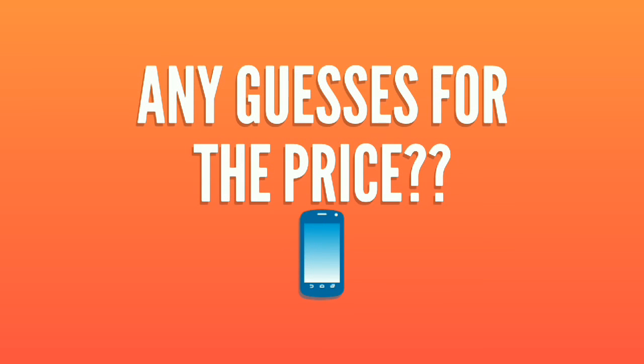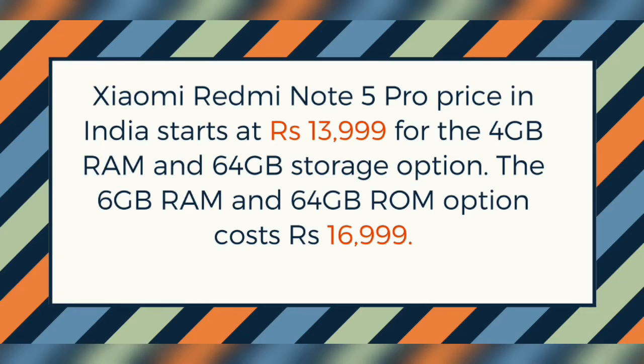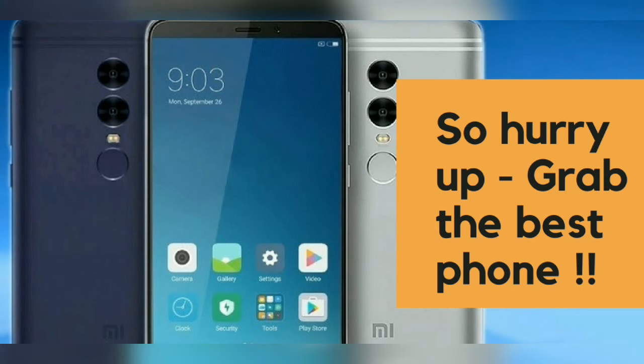So what will be the price for this amazing set? Any guesses, guys? Yes, it is just in budget. Here is the price. One is for 13,999 and another one is for 16,999. So what are you waiting for, guys? Go and grab the phone.